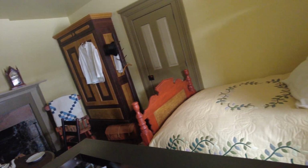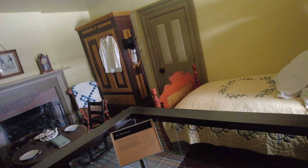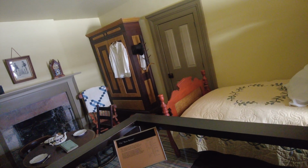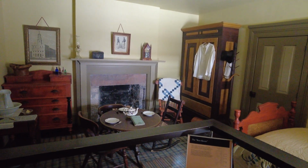This room here was called the best room, which was supposed to be, I guess, the best room in case a guest like Brigham Young came or some other VIP. Oh, forgive me, my camera was a little off there.